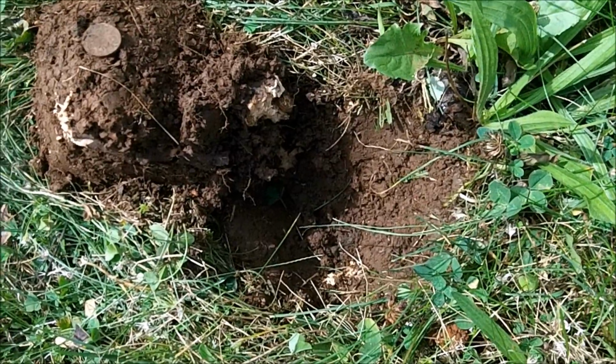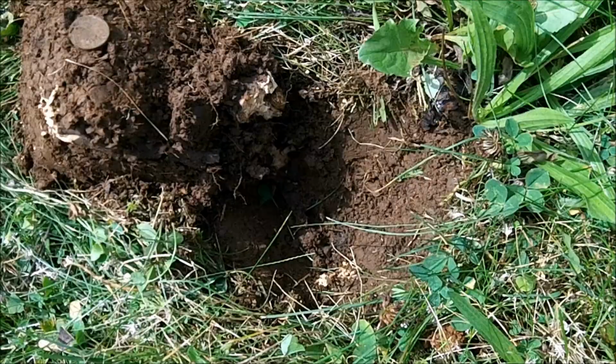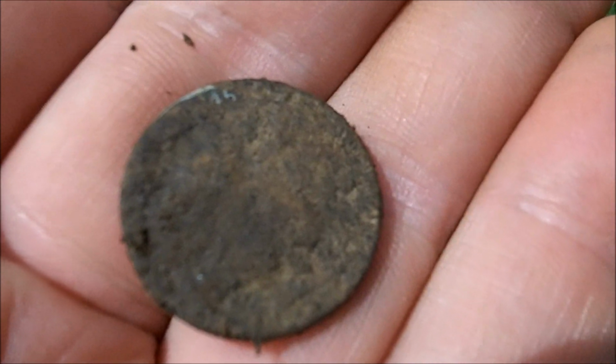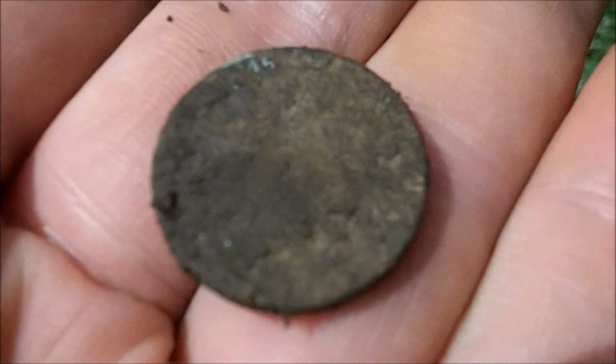They'll usually ring a little bit higher. Normal nickel range is 1212, 1213. So when I get a 1215 and I pull a Jefferson, I'm thinking silver nickel. It came out of the hole just like that. The last two digits of the date were showing 45. So I got myself a nice silver Jefferson nickel.